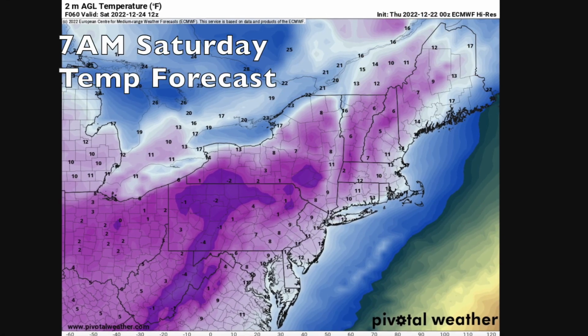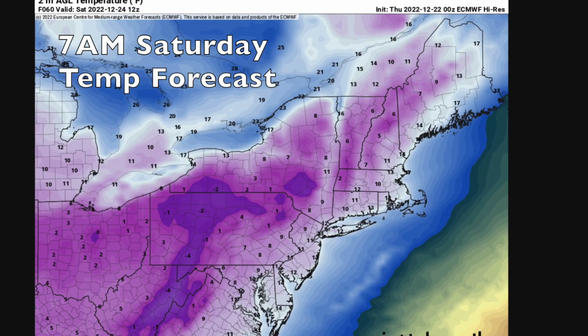The worst of the weather is for tomorrow as far as the wind and the rain goes, but then the refreeze tomorrow night. You probably heard what happened out west with yesterday. Denver was 50 at lunchtime and 0 at dinner time. We're not going to be that dramatic, but it is going to be dramatic. On Saturday morning, there's going to be ice all over the place.